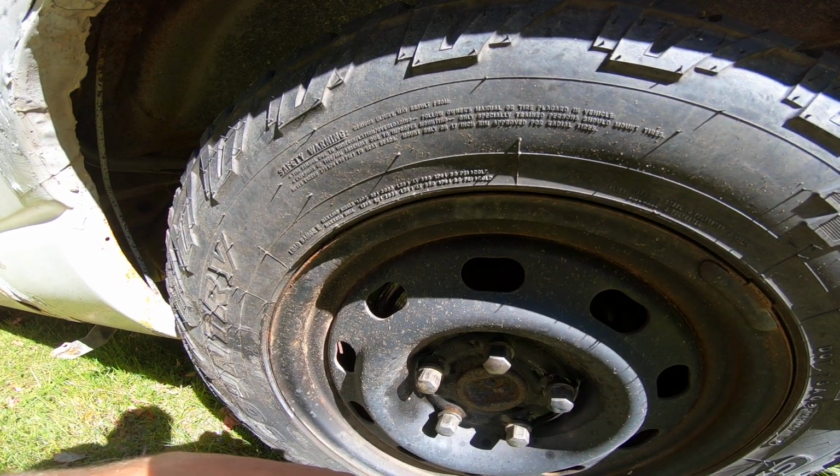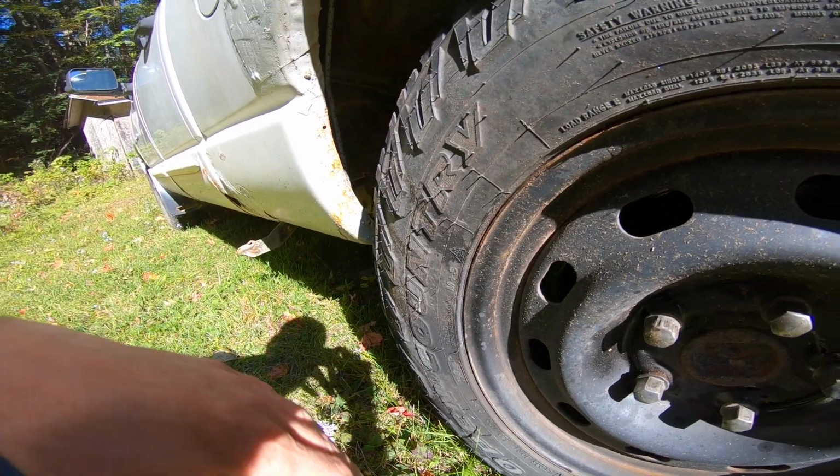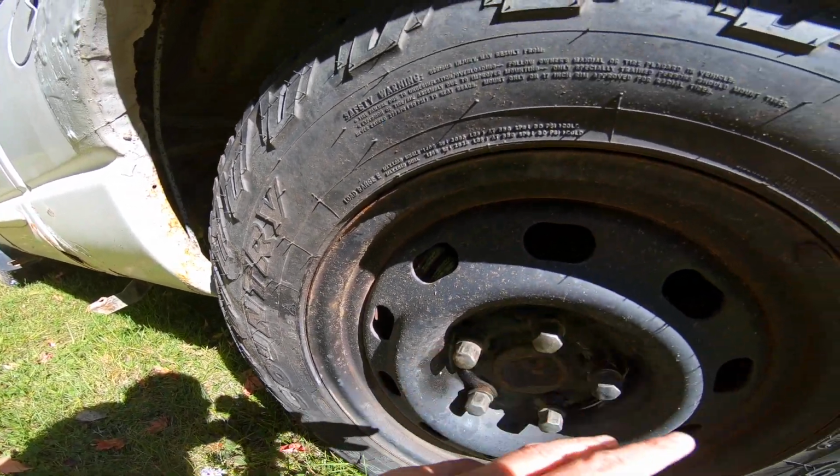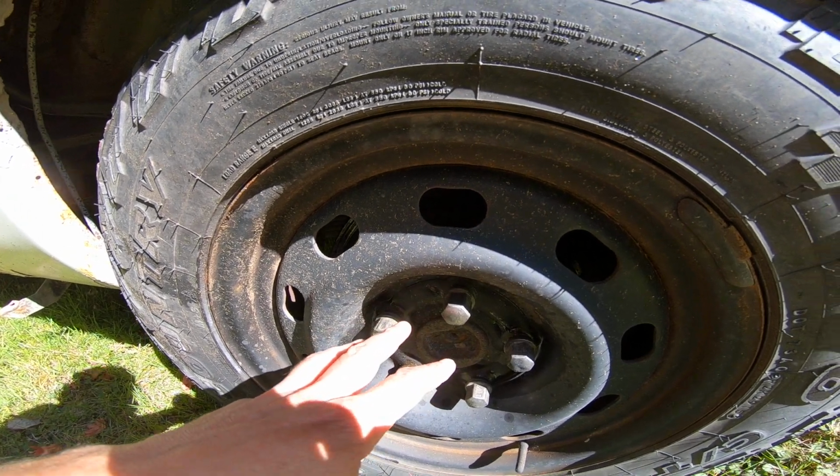I'd rather be over there because it's easier to get underneath. There's not all the grass and all that, and it's level. But anyway, it is what it is. I want to get the brakes on this thing hopefully this week.